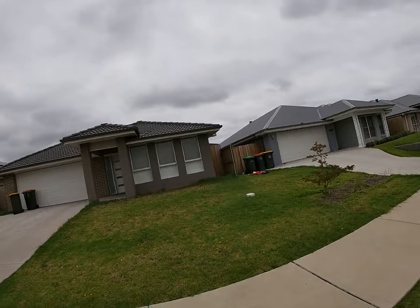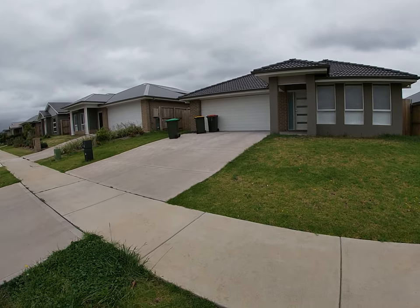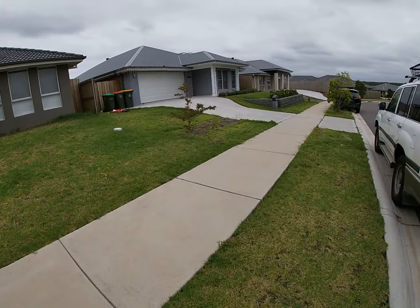For this one, a little tiny bit overgrown out the back, but should still only get it done in about an hour or so. So here we go. Yeah, nothing special, looks like all the others that I do. Okay, let's get it done.